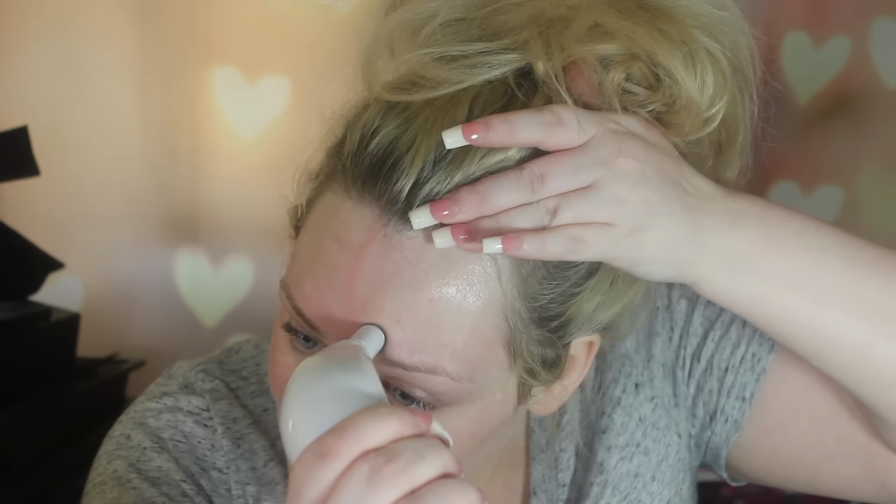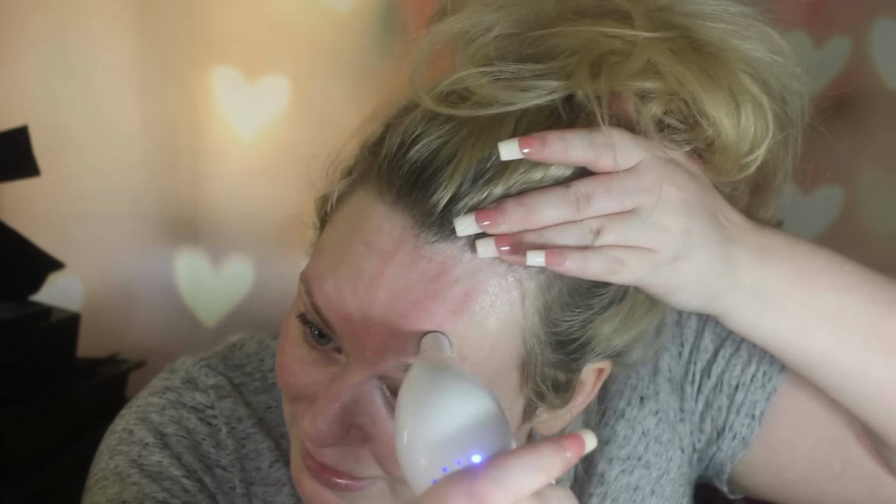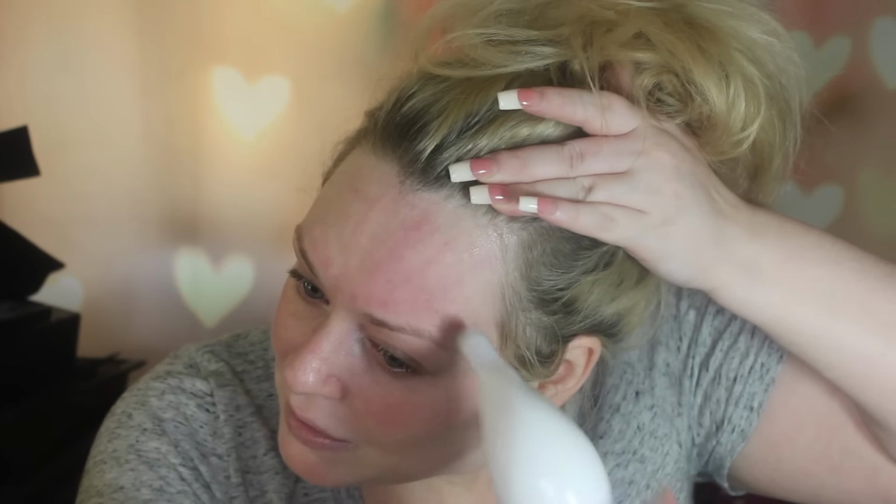So I really do love this. I mean, it gets the job done. I've noticed a reduction in wrinkles and fine lines. And this red mark down here by my chin is from me trying to pluck pesky whiskers. So that's how you do the microderm. I did it on a higher setting because my skin is getting used to that.